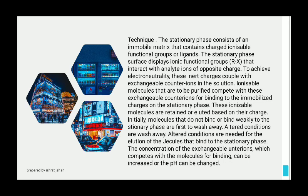Ionizable molecules that are to be purified compete with these exchangeable counter ions for binding to the immobilized charge on the stationary phase. These ionizable molecules are retained or eluted based on their charge. Initially, molecules that do not bind or bind weakly to the stationary phase are the first to wash away. After that, altered conditions are needed for the elution of the molecules that bind to the stationary phase.